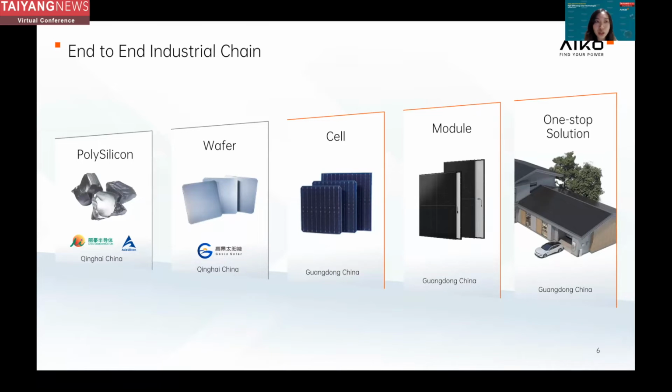And our company's strategy right now is that we want to have an end-to-end industrial chain. So right now we have our own factories for cell manufacturing and module manufacturing, and also we can provide one-stop solutions. And also we have invested in companies producing polysilicon and wafers as well. I think there are 2 benefits to this end-to-end industrial chain. The first one is we can always have a very stable supply chain. And the other one is we can control the quality at each step to make sure the final product we provide to the customer always has the best reliability.